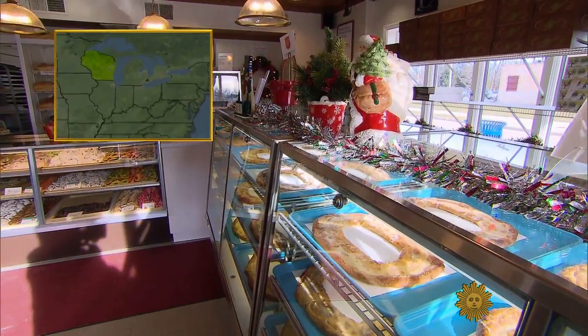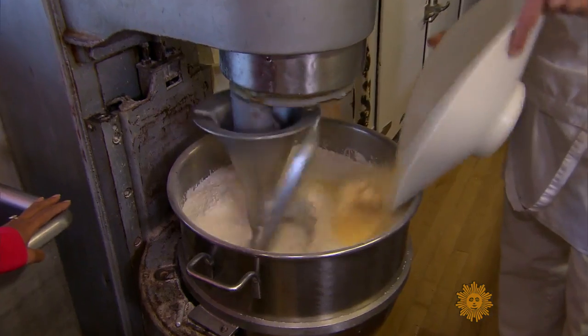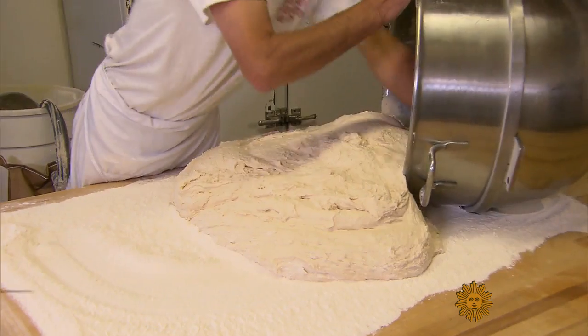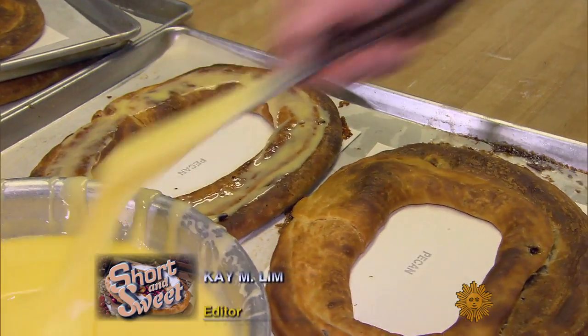In Racine, Wisconsin, the holidays are all about the kringle. There's a certain skill involved in making the Wisconsin state pastry.